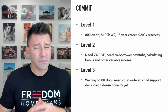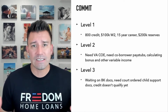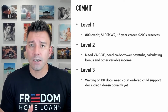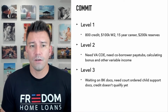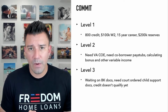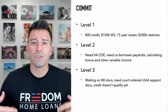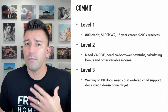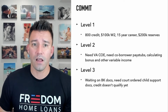Level 3, these ones might be a little bit more out, right? They're credit challenged, they're indecisive, they can't find documentation, bankruptcy documents, court ordered child support. They're petitioning the support order and the dollar amount that they're paying monthly, something like that, and they need that to qualify. Those ones are going to take a little bit longer time, but let us follow up with them, and we'll send them back to you when you're ready again, so you can focus on the next client.